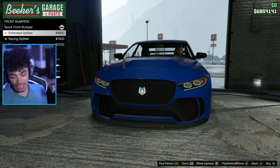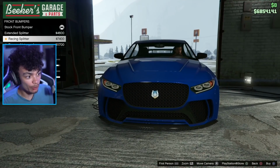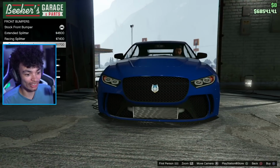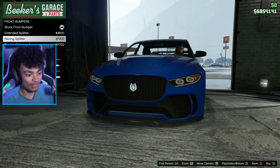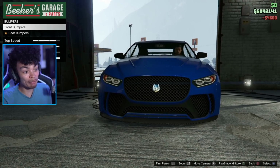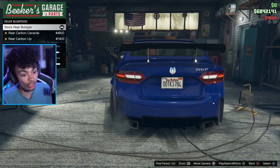They put a splitter on it. That's instantly better. Splitters make everything look better. And we can also put a racing splitter by putting the sticky on bits. And the exposed intercooler, that is awesome. But at the same time, I actually kind of prefer it without. I think it looks cooler without that. And actually, I'm going to waste even more money and go back to the original split. I think it looks a little bit cooler.